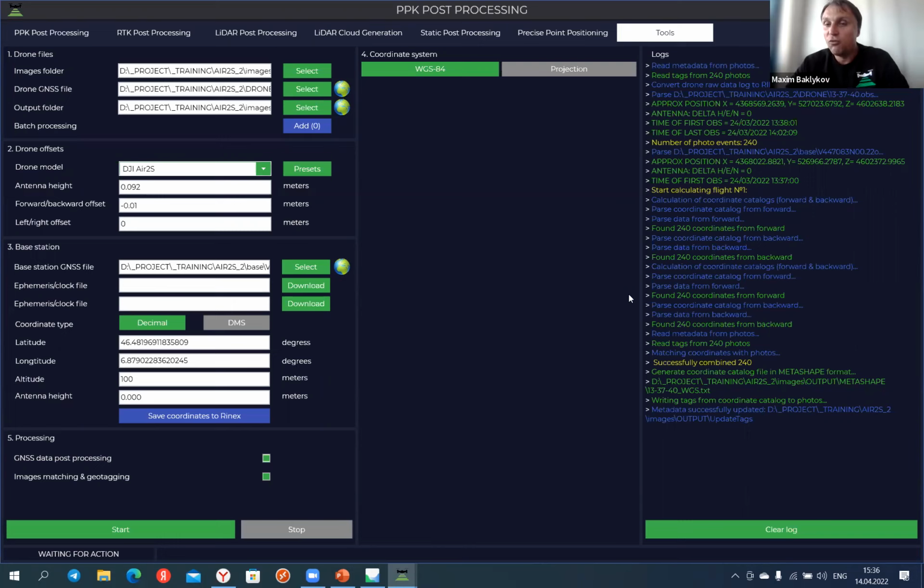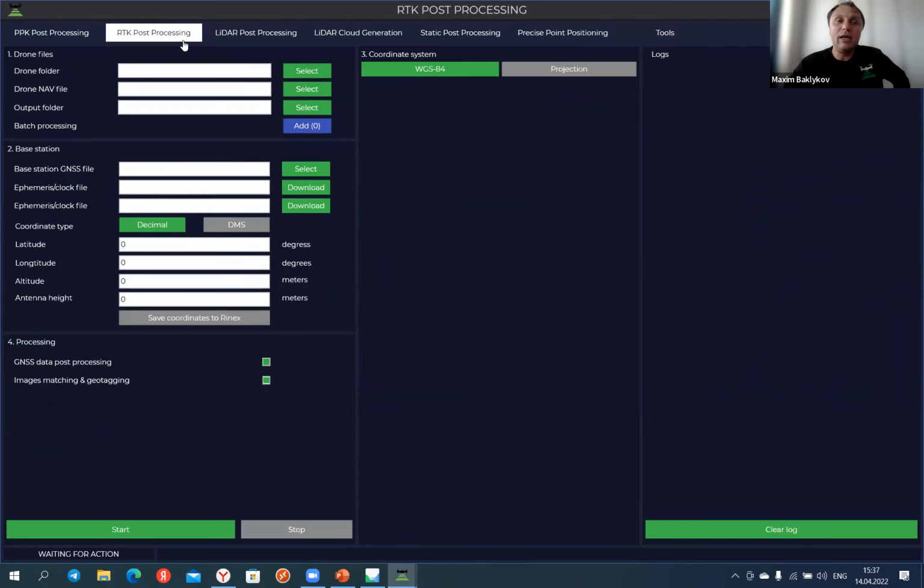Another question. What does RTK post-processing mean? Of course, everybody knows that there is an RTK solution from Autel, and there is an RTK solution from Phantom 4 RTK. And of course, you need to post-process data as well, because if you work with a base station, sometimes it's not available, or you need to fly a long distance, or in any case, you can use post-processing. You can use your own GNSS receiver to post-process data. In this case, our software supports Autel RTK datasets and Phantom 4 RTK datasets as well. It's very popular as well. Okay.